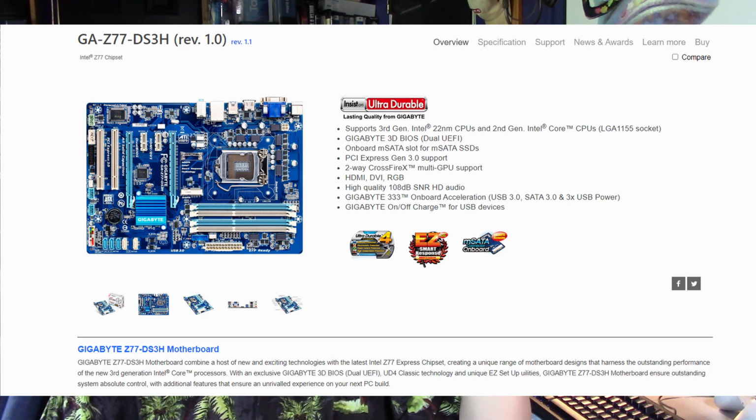So does everyone remember my Unraid machine? It's got the Gigabyte GA-Z77DS3H motherboard in it. It's got an i7-3770. It's got 24 gig of RAM. It's got multiple PCI Express slots, I think 2 or 3 on there. It has USB 3. It's a good motherboard for its time. I've used it for Unraid, and I've used it for a lot of other projects.